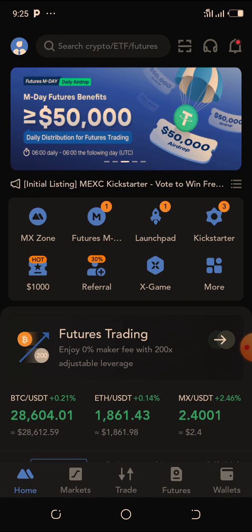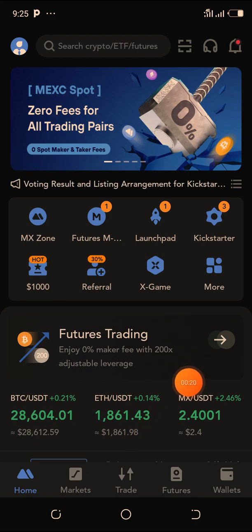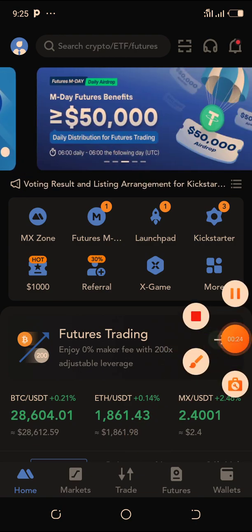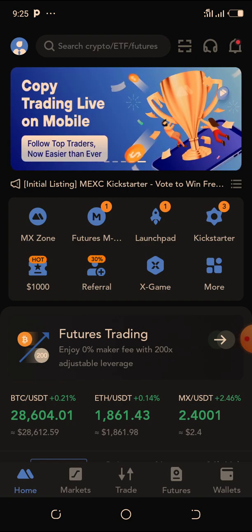Okay, this is my MEXC wallet. This is my MEXC exchange wallet. I'm on the dashboard here. I'm going to show you how to verify your MEXC wallet, how to get verified in your MEXC exchange wallet, and how to place a trade.